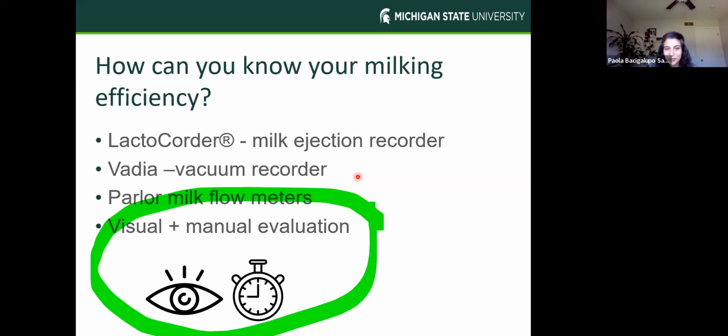way to do this that I encourage you to do is a visual and manual evaluation. What does this mean? You go to the parlor while the cows are there, you observe their milking routine, and you measure times and you measure different cows. You can see how long it's taking the milk to come after unit attachment. For the mentors of this group, this is a great project for apprentices. So I encourage you to do this so you can have an idea of what you are getting from your milking routine when it comes to milking efficiency. It's a little bit more time demanding than the other ones, but it's doable.